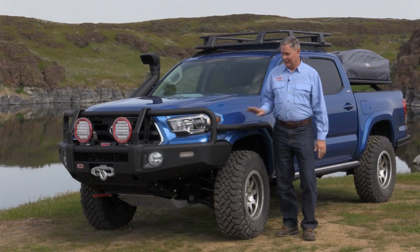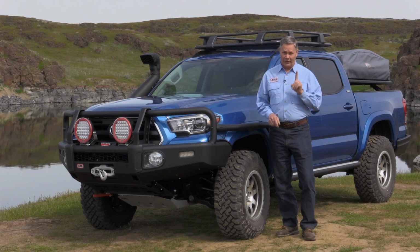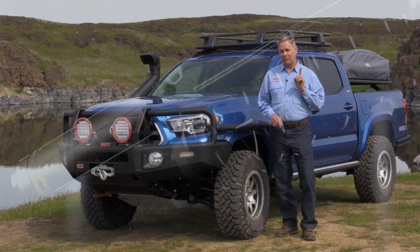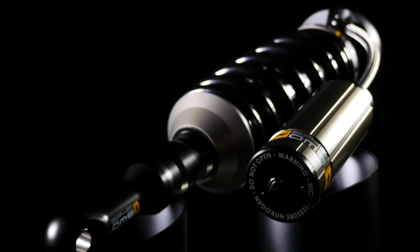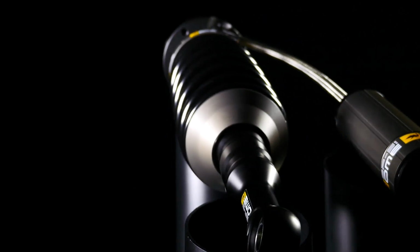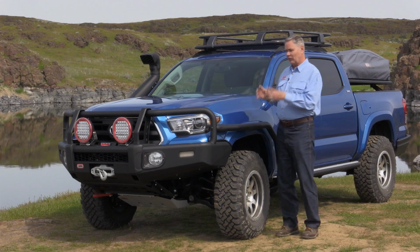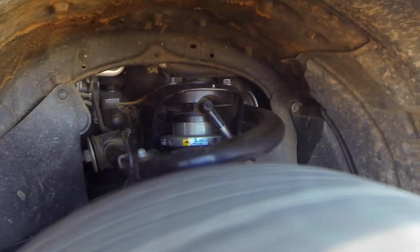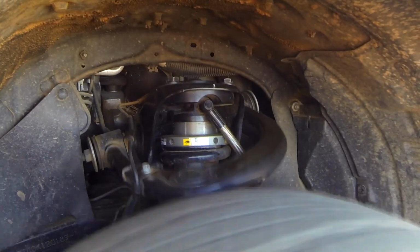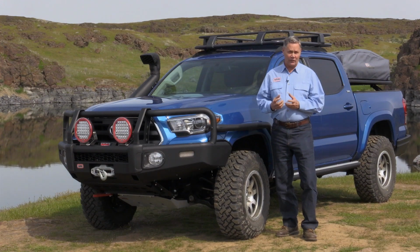Speaking of racing, this Tacoma has a full Old Man Emu suspension, but not just an ordinary Old Man Emu suspension. This has the BP-51 internal bypass remote canister shocks. These shocks take a lot of racing technology for durability and for adjustability, and incorporate it into a system that we can bolt onto this Tacoma using the factory settings. That's factory A-arms, leaf spring dimensions and such. Now the beauty of these, you can dial them in to be as soft as you can imagine or as firm as you can imagine.